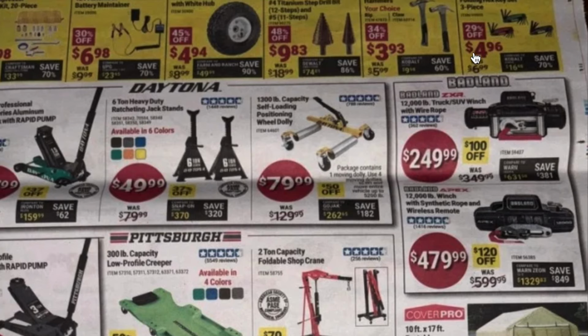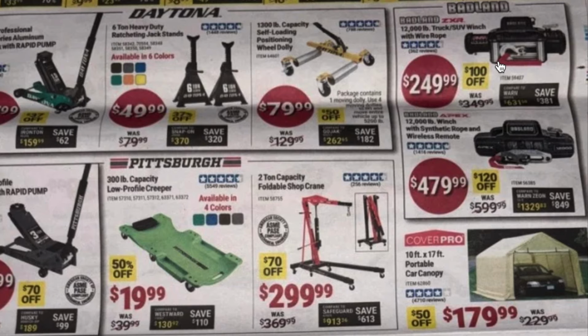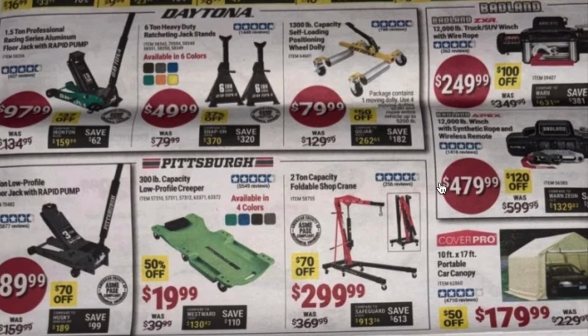I recommend grabbing these. These are always a great thing to keep on hand. And, you know, $5, you never know when you're going to need them. I've used them multiple times, random stuff, random times. I also have the Badland winch. Again, these are on sale a lot at their big sales, and I think these are pretty on par with some of their deals. So if you need one, go ahead and grab one, but these deals are pretty good.